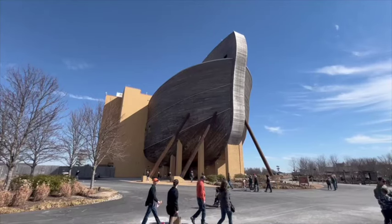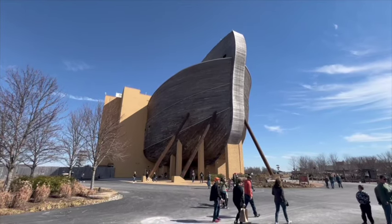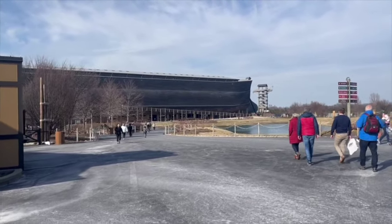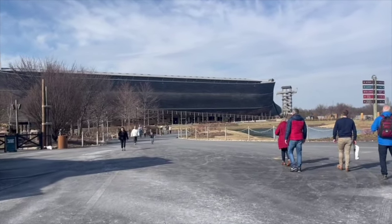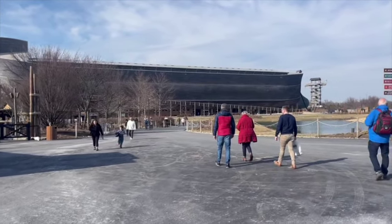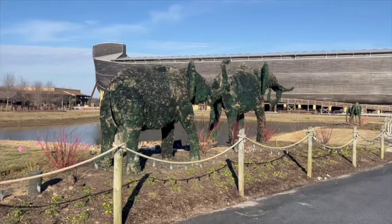And that is going to be it for our visit to the Ark. We stayed the entire day from opening to closing, and we probably could have stayed a whole other day. There was just so much to see and so much to do, and we enjoyed it so much. It was definitely worth the wait, and I'm so glad we finally got to go here. If you are ever anywhere near the Ark, please visit. You will not be disappointed. You will love it so much.